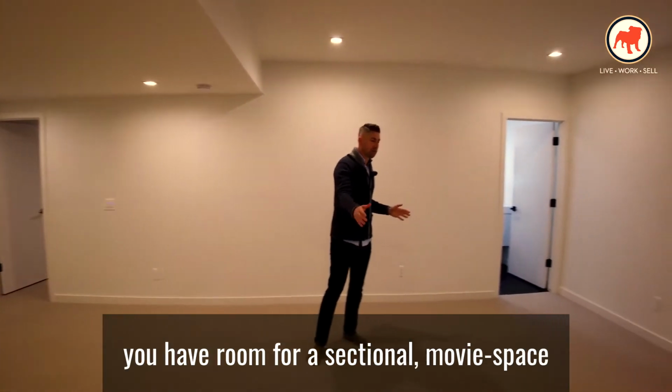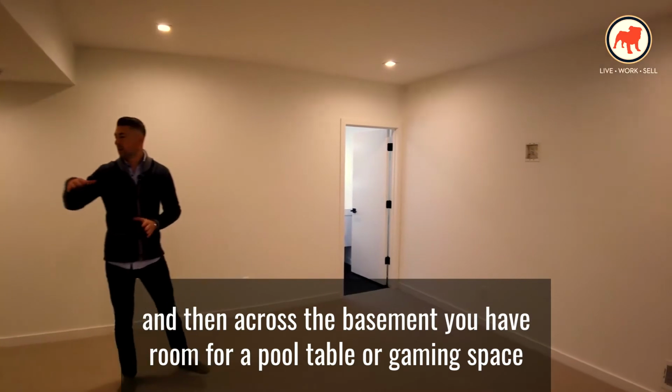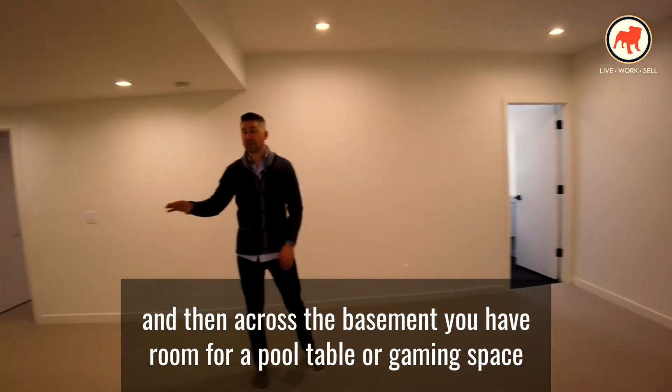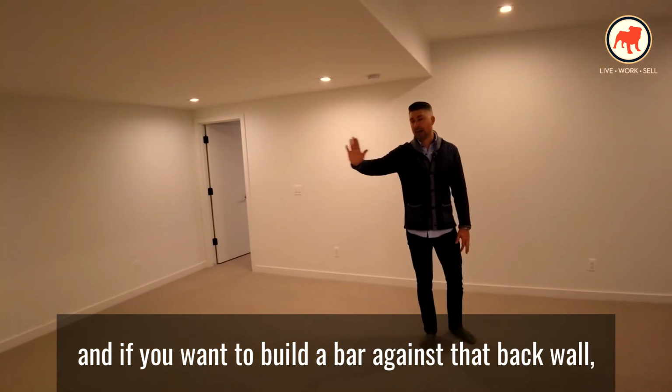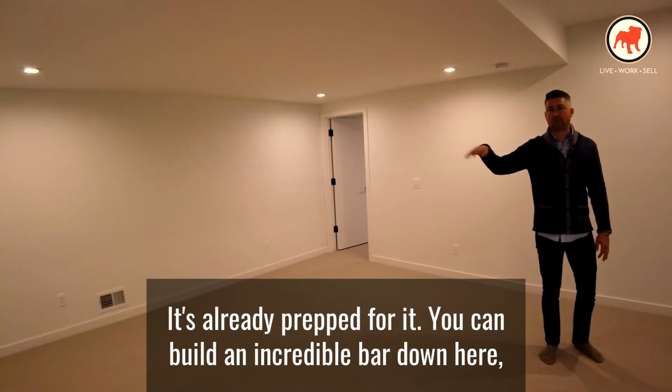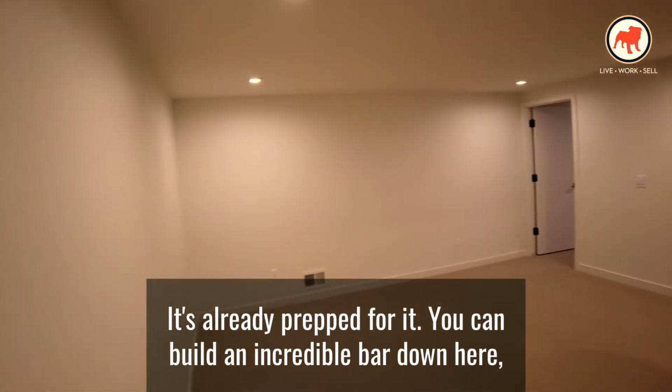You have room for a sectional, movie space, and then across the basement, you have room for a pool table or gaming space. And if you want to build a bar against that back wall, all the plumbing and electrical necessary is back there. It's already prepped for it. You could build an incredible bar down here.